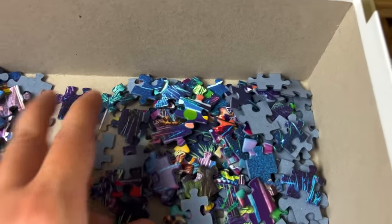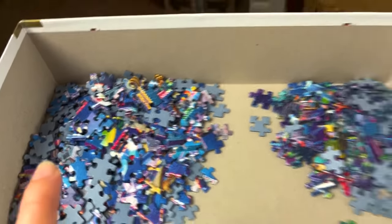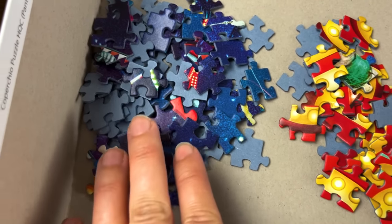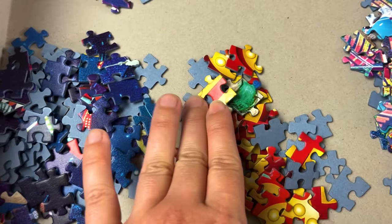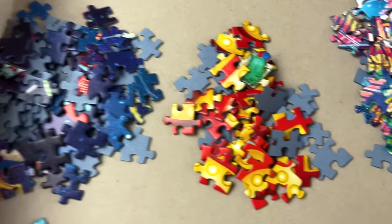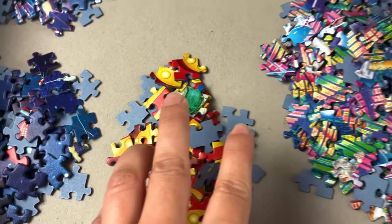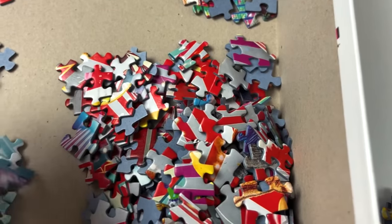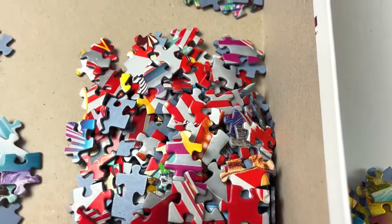Those pieces are pieces with fireworks on. This pile is pieces with the big wheel just there. This is sky pieces, but these pieces tended to be a lot darker, like dark purples, dark blues. So sky, but darker areas of sky. This is the circus sign. And this is circus tent pieces, which again were quite distinctive because they're stripy.